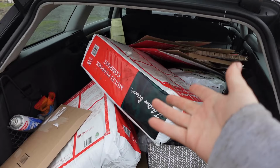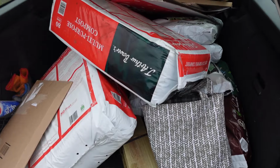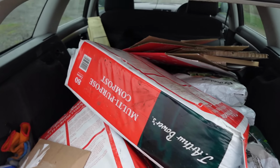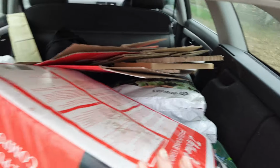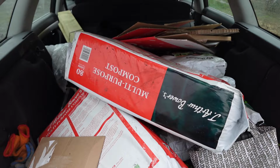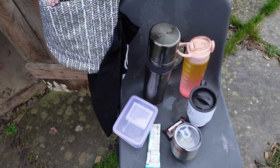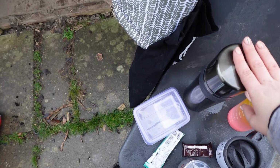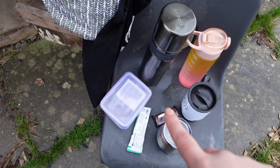This is the current state of things in the back of the car. There are several components here, mostly compost. There's also some wood, which I'll explain in a minute. Some weed fabric. But it's mostly compost, also some cardboard we've been saving. So we'll unpack and I'll talk through what we've got. First and foremost, the most important thing we've brought today is we've utilised our shiny new flask and brought tea. So that, very important. Ignoring everything else, tea and snacks.